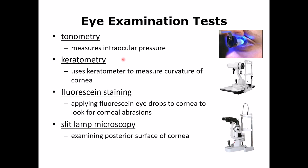Keratometry is to look at the curvature of the cornea. So people who have astigmatism can use this device, and then their prescription should include something for astigmatism as well. And fluorescent staining is a drop that you can put in the eyes, in the cornea, and if you see any kind of damage in the cornea, then the eye drop stays there, and that way you know where the damage was.